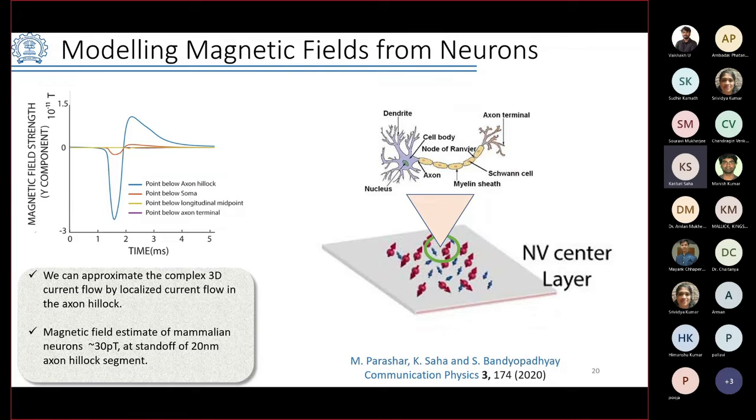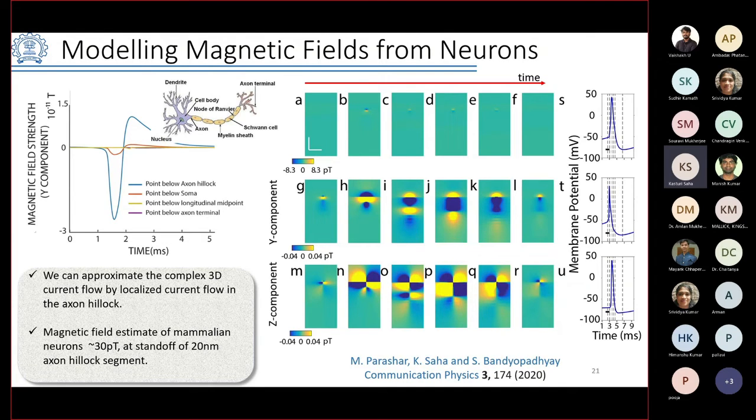So we estimated about 30 picoteslas at a standoff of 20 nanometers. And so we said, okay, if we can measure this magnetic field, this is how the actual magnetic field profiles will look like if you do a full simulation of the field profiles. And you can see that it actually splits in two directions. We've seen that it matches with the biological measurements very nicely, that it actually splits and goes in two opposite directions. And you can also see this is purposely made, that there's only one spot where it's actually very high density. And this is the map that the NVs will actually measure. So it will measure a very high density in one location.